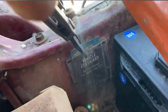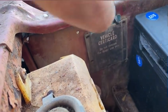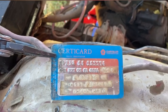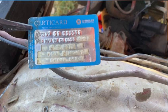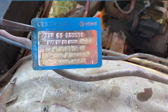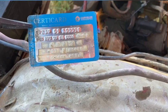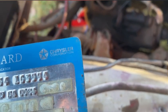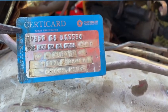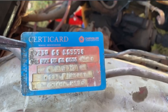So I was poking around in here. Look what I found. The vehicle cert card. Look at that. How freaking cool. M.G. Roth, 509 Pinckney, Omaha, Nebraska. 6 of 66. That is cool. That is way cool right there. I'm gonna have to tell the owner about this.